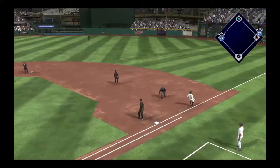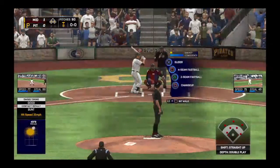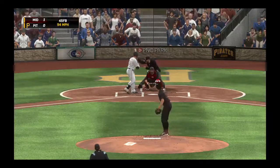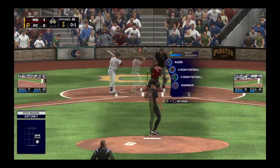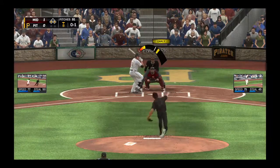And the throw is not going to be in time as he's able to reach base safely. And that'll bring in Adam Frazier. And it looks like this could be a critical at-bat in this one. Well, a glance at my scorebook shows they haven't been able to get him out yet. So this could be a fun at-bat to watch.